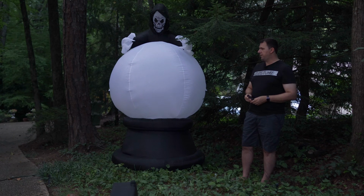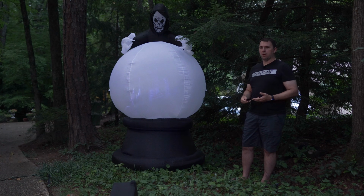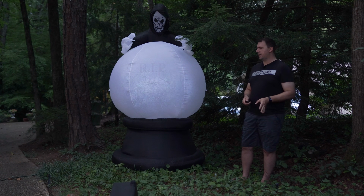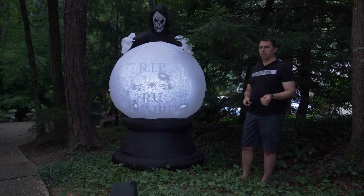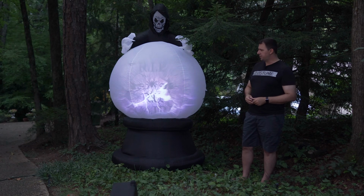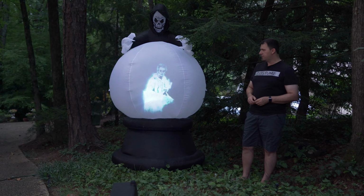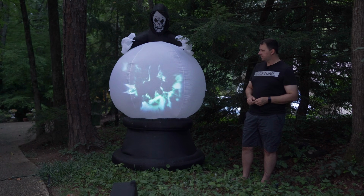Now, the first one we have here is a castle with some thunder and lightning effects. Now, the volume on the projector is actually very faint. From where it's standing, I can hardly hear it, but there is an external audio option. You can just plug in your own speaker to get better sound. Here's a great option for a cemetery. You've got the cemetery stone there that breaks away, revealing some ghouls.